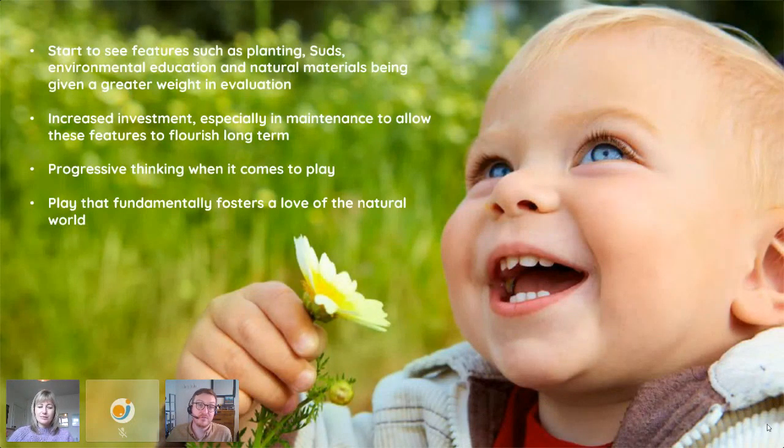We want to start seeing everything we've just talked about integrated better into play spaces. So we want to see nature-based solutions like SuDS. We want to see more diverse planting. Things like hedges replacing boundaries, increasing tree planting, because they look fantastic, but they also do all these benefits as well. And I think I'd already probably stolen my final point when I was talking about those SuDS before.